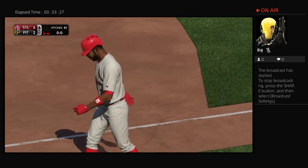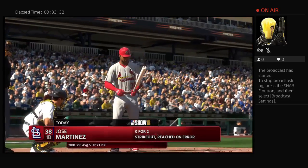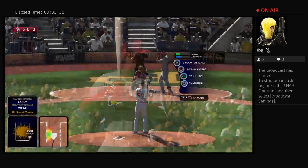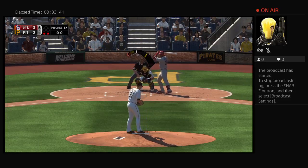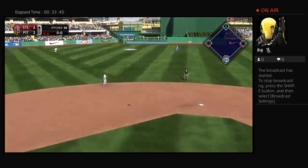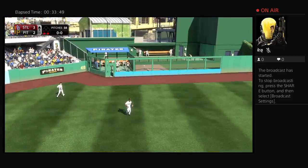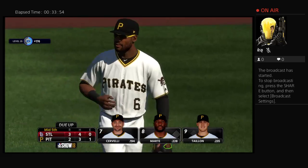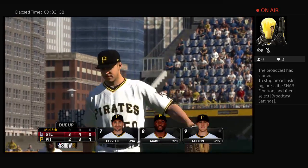Up next for the Cardinals, first baseman, ready for another shot now, Jose Martinez. He's 0 for 2 in the ballgame so far. He's ready. Here's the first offering. This is hit high in the air out toward left center. Marte is going to have room out there as he puts this away to retire the side. Down in order go the Cardinals, but they still lead it 3-2.